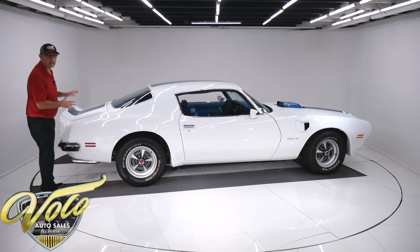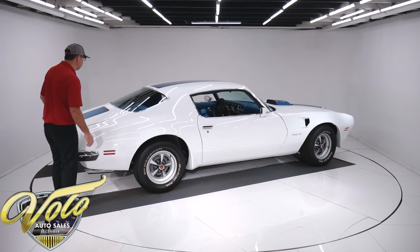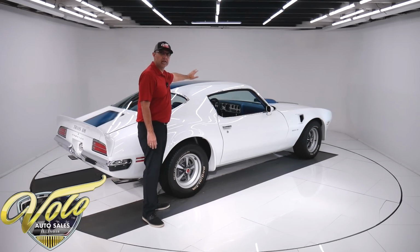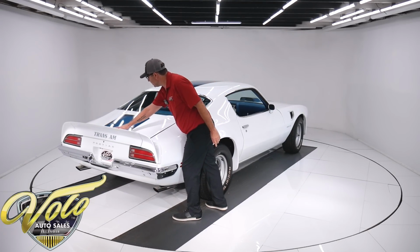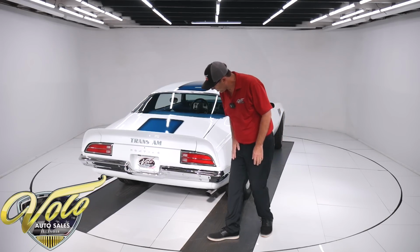It's the original color, cameo white. It's polished like white glass. I'm looking at the reflection of our ceiling there, and it's literally like a mirror. It's like glass. So the stripes are decals. That's the way they were. These are exact reproductions of the originals.